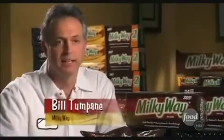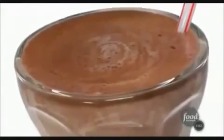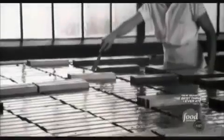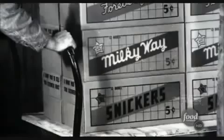Some people think the Milky Way is named after the galaxy, but it's not. It's really after the malted milk drink and the malted milk shake in the Roaring '20s. Even so, the name was a perfect fit. You see, the man who invented the Milky Way was Frank Mars. Frank Mars created the Milky Way in his kitchen in 1923.